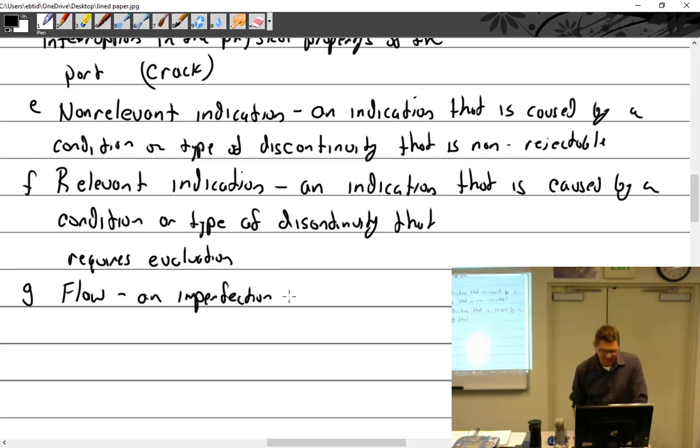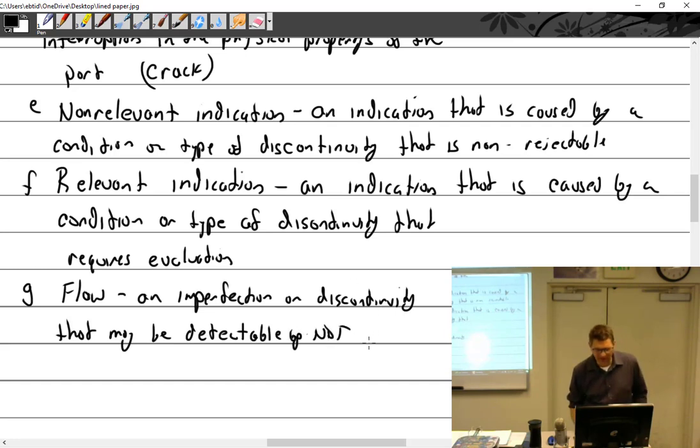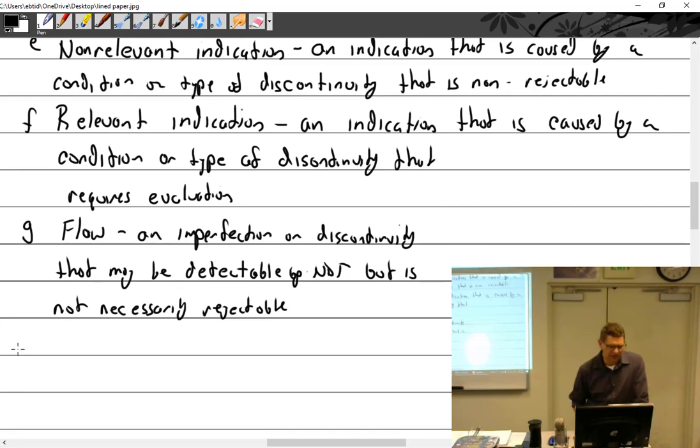Flaw: an imperfection or discontinuity that may be detectable by NDT, but is not necessarily rejectable. Okay, so that's a flaw.